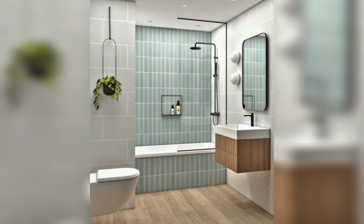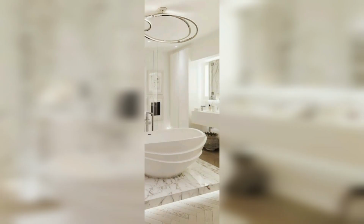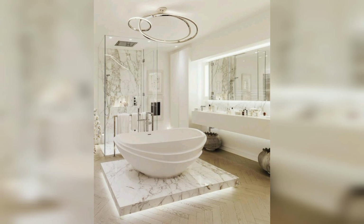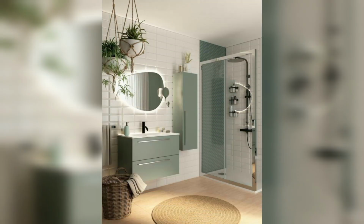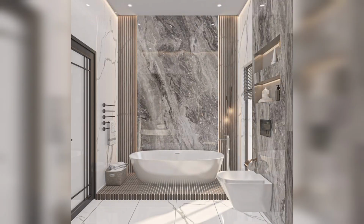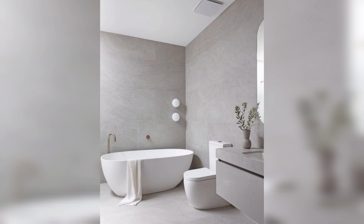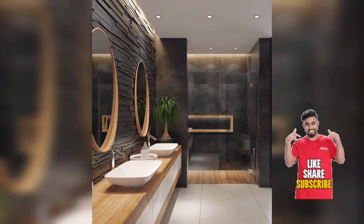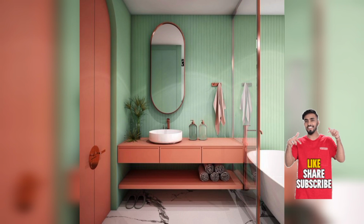Multifunctional furniture. Choose furniture pieces that can serve multiple purposes, such as a vanity with built-in storage or a mirrored medicine cabinet. Remember, simplicity and smart storage solutions are key when decorating a small bathroom to maximize functionality and visual appeal.